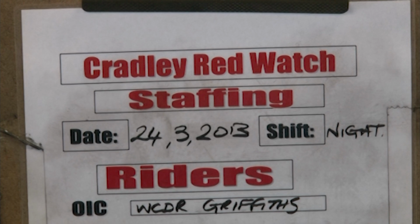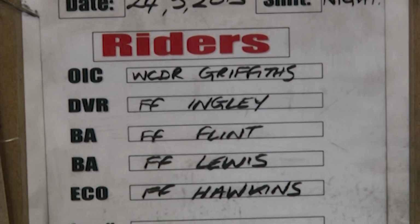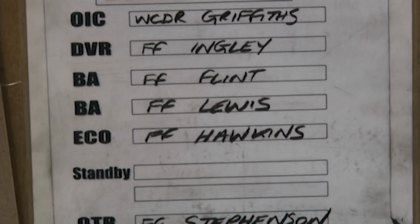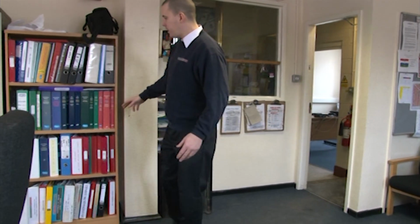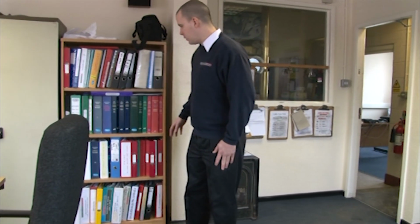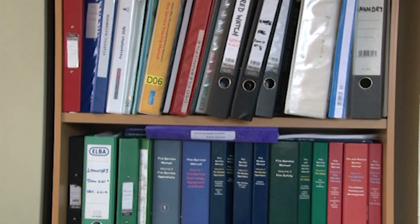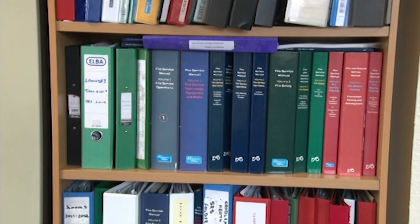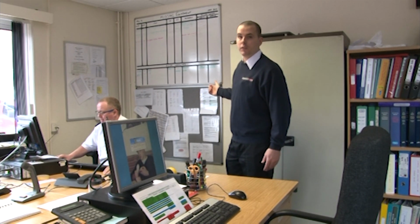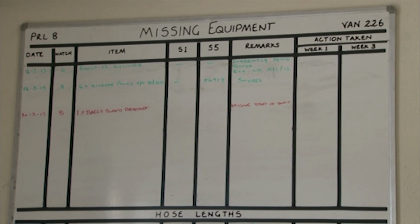We have the union clipboard as well, so anything from the union that comes out gets put onto that clipboard, again useful for people to read so they know what the union are doing. Just our in trays. Bookcase full of the old service manuals and laundry folders and the inner workings of what we need to do. And then over here, behind Rudy, we've got the missing equipment board. Anything that we find at the change of shift that's missing off the truck gets put on there, so we know how to chase it up and get it back, so we have a full fire engine full of equipment.